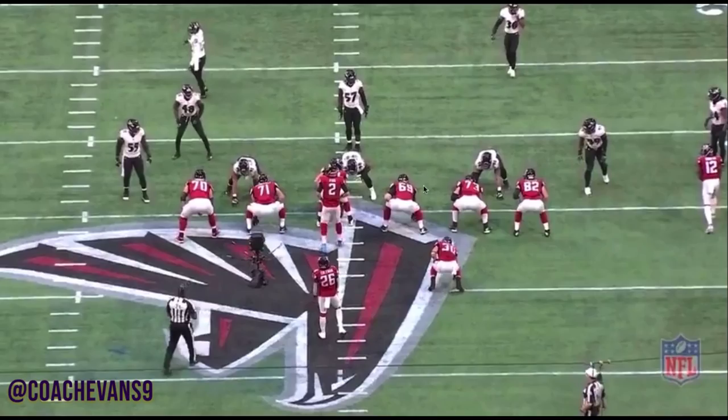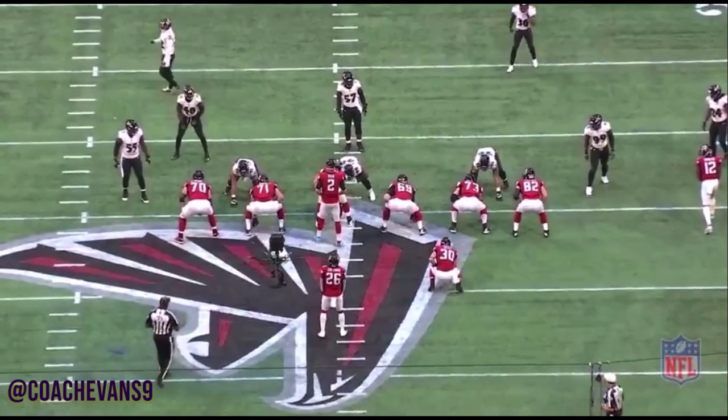Here's C.J. Mosley right here. And he's really going to be unblocked because of the good job the D linemen do. And when he sees that alley, that lane, I'll pause it when it happens. You'll see him just shoot through there and go get the tackle.